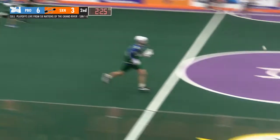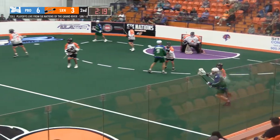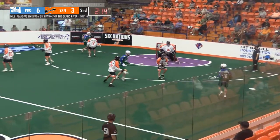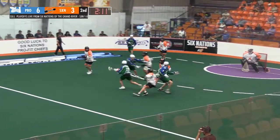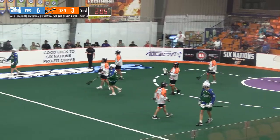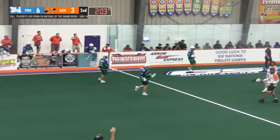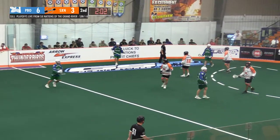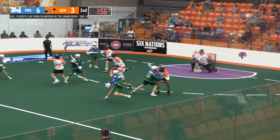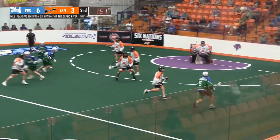Sinfield called in the crease here as Peterborough will go up the floor. This is Nick Crowley. Drimmy looking for his second goal in 2 possessions here. Good opportunity there for Finley Watson. Fought off by Thompson, but more offense here for Peterborough. You got to imagine the Six Nations offensive players getting a little restless there on the bench. Clark will try again to no avail.